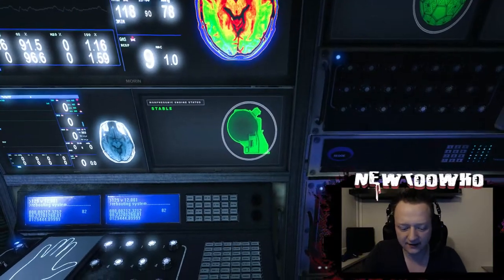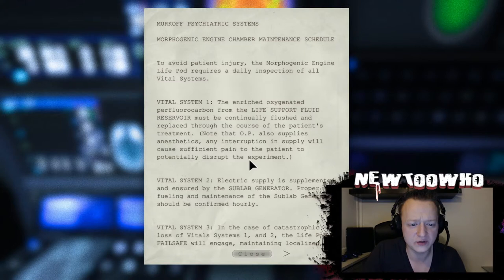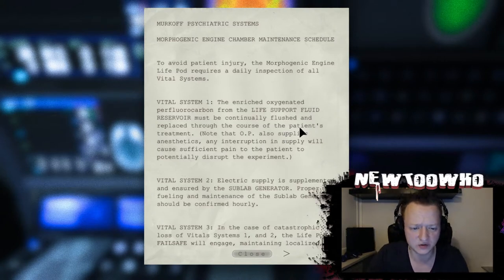To avoid patient injury, the morphogenic engine life pod requires a daily inspection of all vital systems. Vital system 1: the enriched oxygen perfluorocarbon from the life support fluid reservoir must be continually flushed and replaced throughout the course of the patient's treatment. Also, to bias anesthetics, any interruptions in supply will cause sufficient pain in the patient to potentially disrupt the experiment.